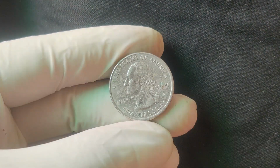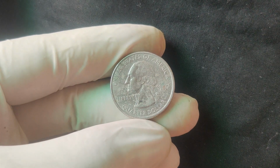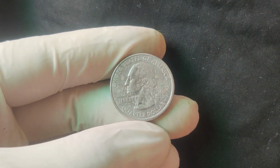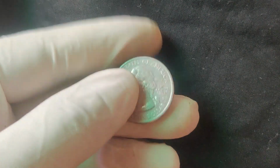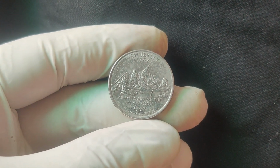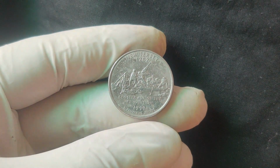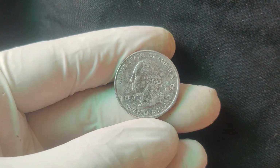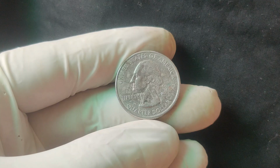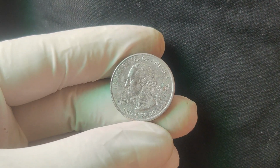1. Double die errors. This is when the design is accidentally stamped twice, creating a noticeable doubling effect. 2. Off-center strikes. If the image or text on a coin is misaligned or off-center, that's considered an error and could be worth money. 3. Die cracks or breaks. Sometimes the die can crack during the minting process, and coins struck with that broken die will show visible cracks on the surface.